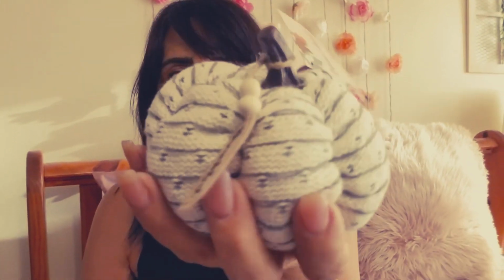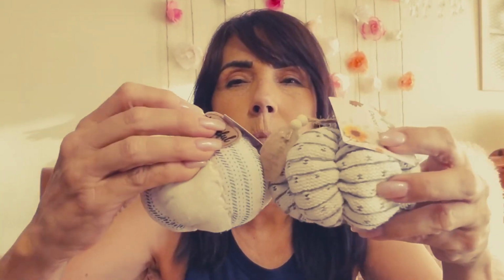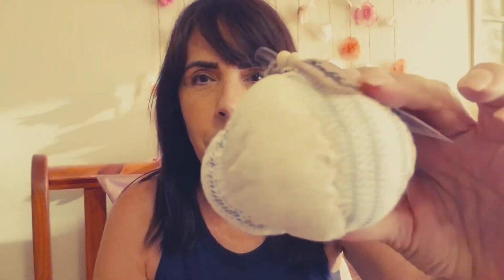Oh, I've got some of these pumpkins, the fabric ones that have the little tags. This one says thankful. These are really cute. They're small, but they have this really cute pattern on them. And I got that one, and then I got this style that says, oh, that one says thankful too. Do they all say thankful? I guess so. Got that one.